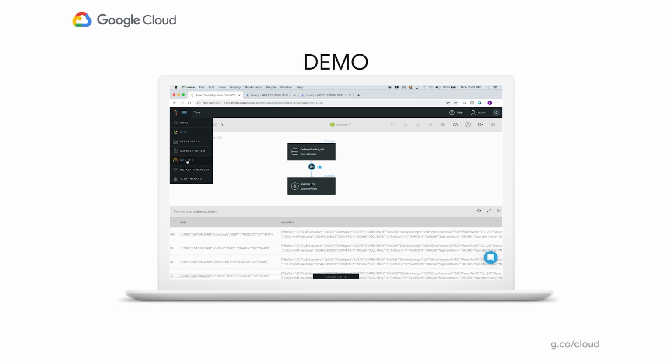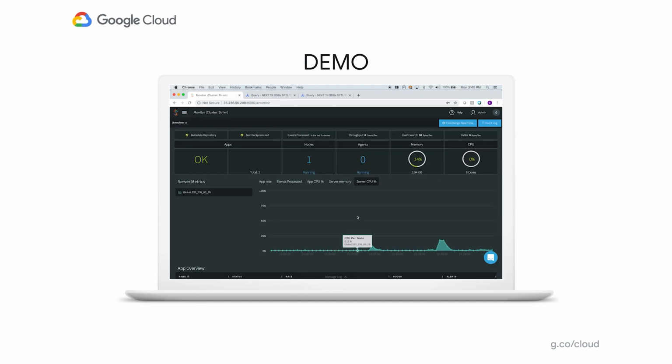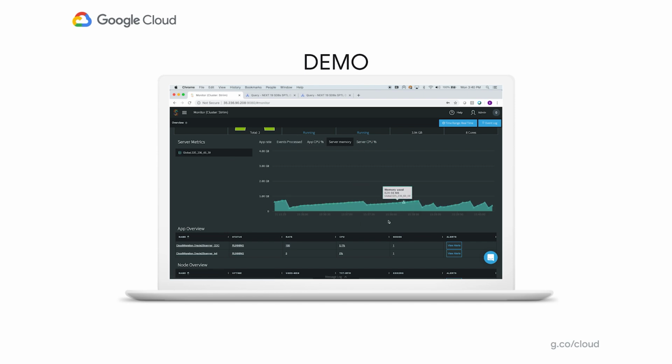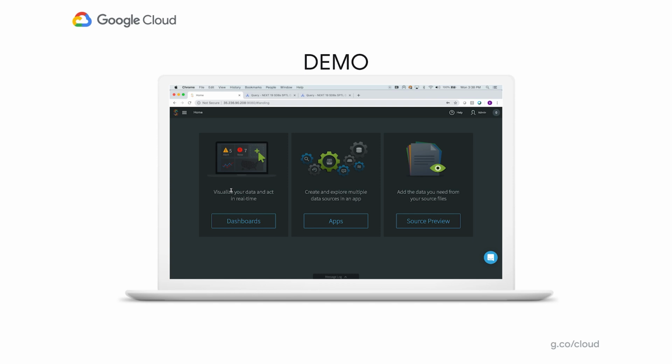So I just showed you both the initial load and the change data capture. And finally, you can also go to the monitoring page, and there are all kinds of gory details available here as far as events in, events out. You can see the 100,000 records, and you can get a lot of the cluster-related, node-related, and app-related statistics here. Okay, so that was a very quick demo.